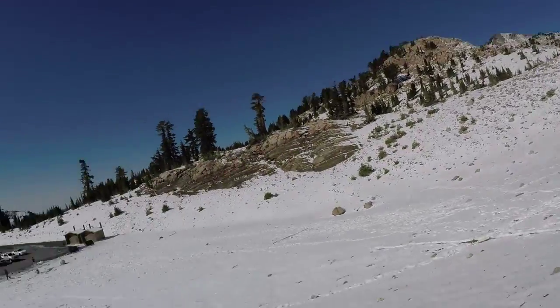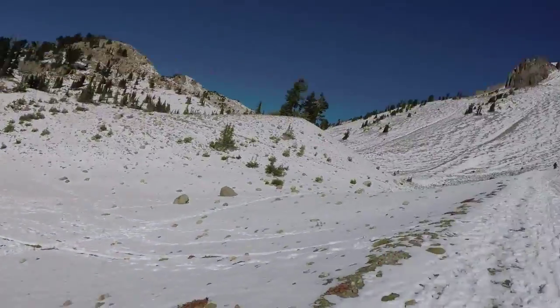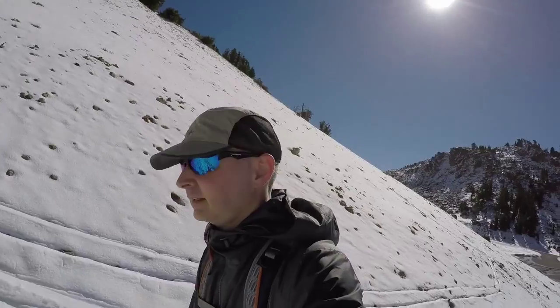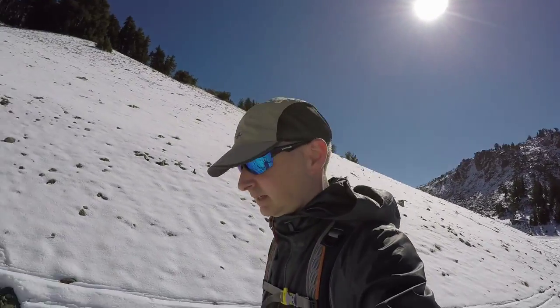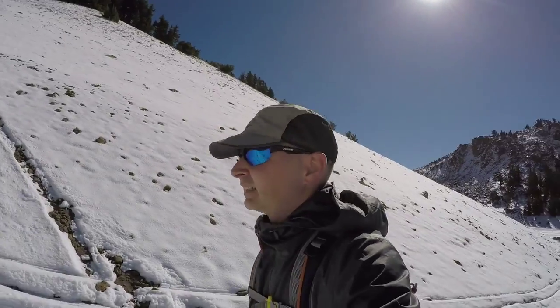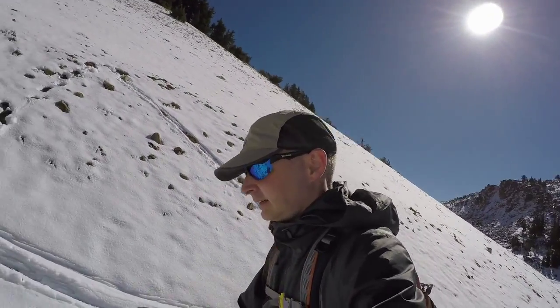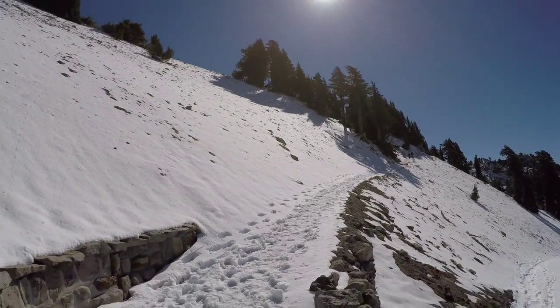Some of the view here. Down here's the parking lot. It's a big parking area. Again, Yosemite's crowded. I mean, not Yosemite. Yeah, Yosemite and Yellowstone are crowded. But whenever I come up here, not very many crowds, and a lot of times you're often alone. That's the next part of the switchback.